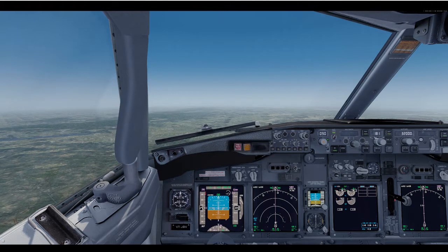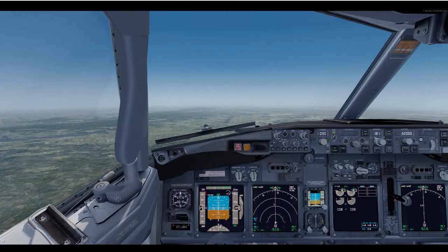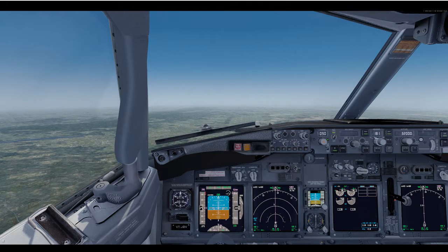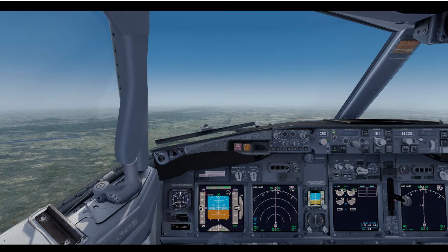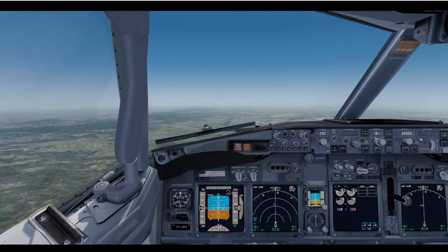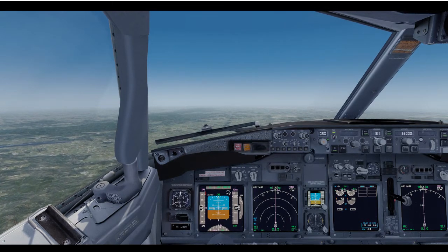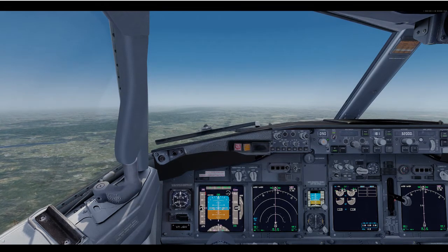Flight level 200, it comes to the plane. Earlier, switch to 3, climb up to 240.